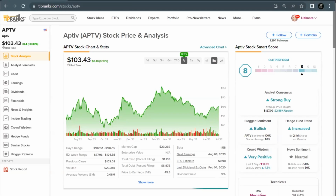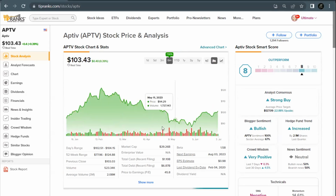The second Rule of 10 stock on our list is APTV. Their stock trades under the ticker APTV, currently trading at about $103 per share. Now, they have seen some ups and downs this past year, but overall are up 14% and nearly 8% over the last 6 months. The Ireland-based company designs, develops, manufactures, and sells vehicle components.